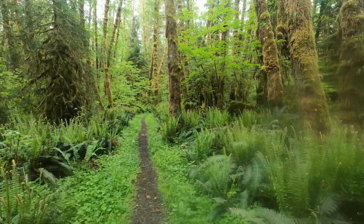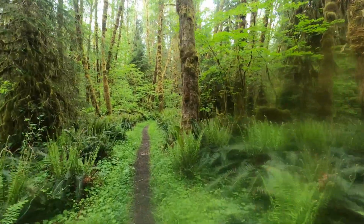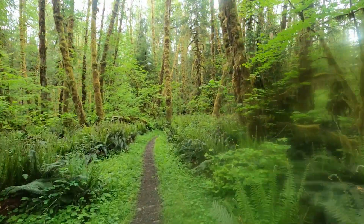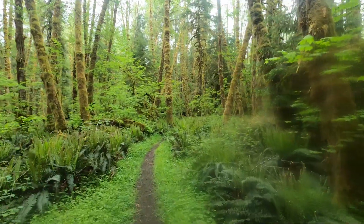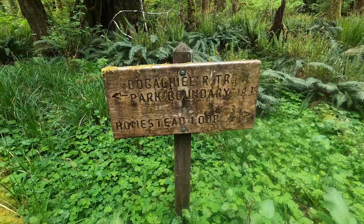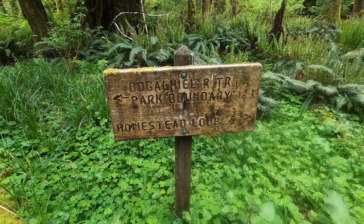So I'm back on the Bogachiel Rainforest Trail. That interpretive trail is way longer than I anticipated. So I came back down here to hike on it a little bit before heading out. All right, I'm going to do the Homestead Loop. It's only 3/10 of a mile.